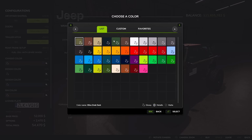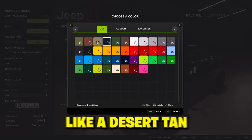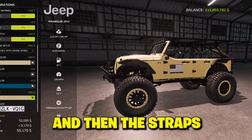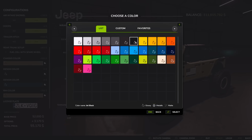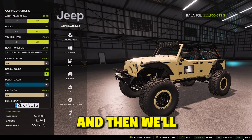Chassis color is the main color here. As you can see, we can change it up. I really love a desert tan. This is a sweet looking color. We're gonna match the rims. This looks like an army Jeep. And then the straps for the seatbelts, you can see they're racing seatbelts. We're gonna leave those that blue color. That looks awesome. Design color, we'll leave that like that. Okay, the Jeep is good to go. Let's maybe buy a couple more vehicles and then we'll drive them on back.